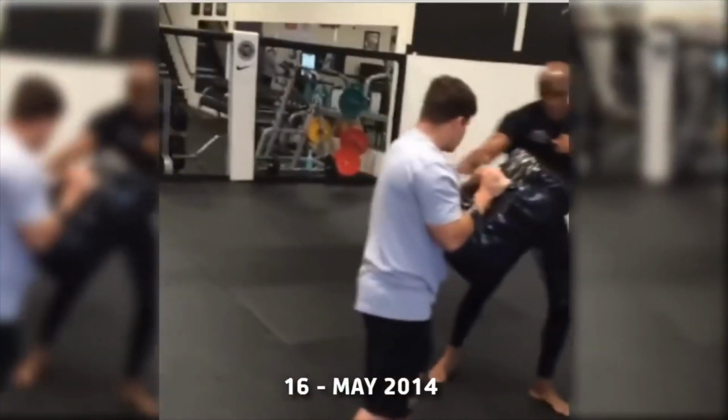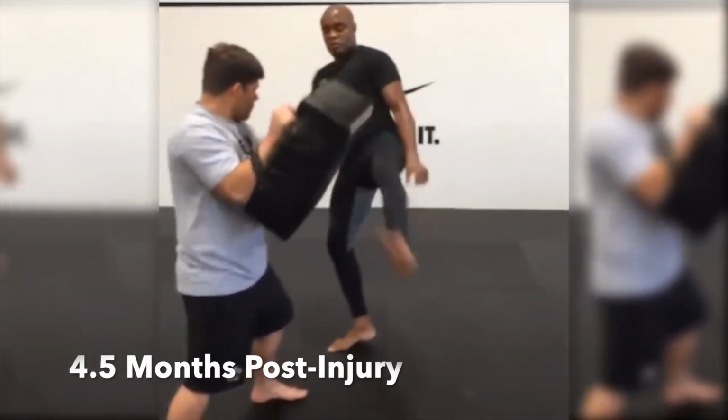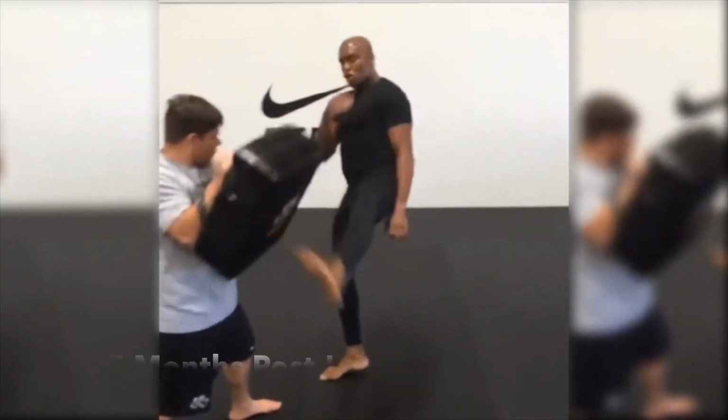Here in mid-May of 2014, we see that he is finally drilling kicks with the pad. At this point, Silva is 4.5 months after the injury.